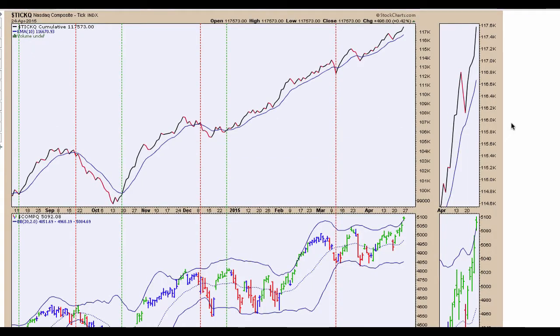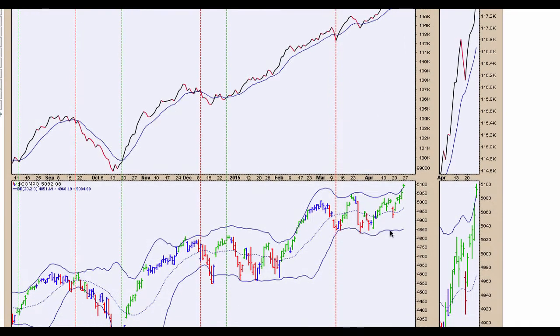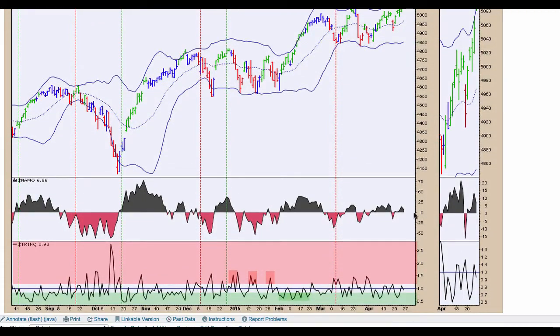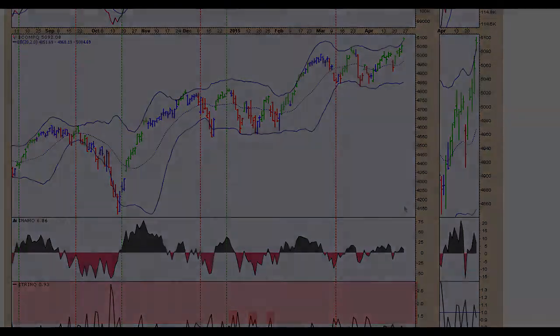Tick Q on the NASDAQ, however, continues to move higher very briskly. We can see Bollinger Bands. The upper Bollinger Band is moving up, and the lower Bollinger Band is turning up as well, which usually indicates we could grind along the upper Bollinger Band over the weeks ahead. Trend Q on the NASDAQ is pretty much in the balanced zone as well. NAMO, the McClellan oscillator for the NASDAQ, is moving a little bit lower, so breadth is tapering off a bit on the NASDAQ, even though prices are trading at highs.